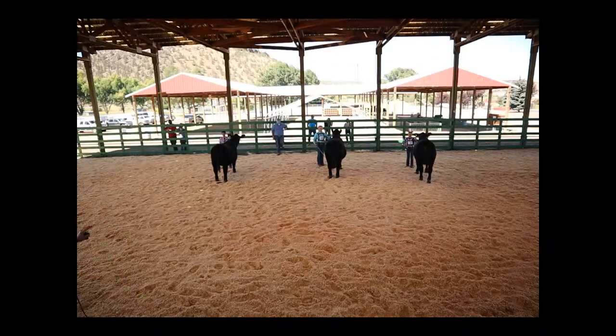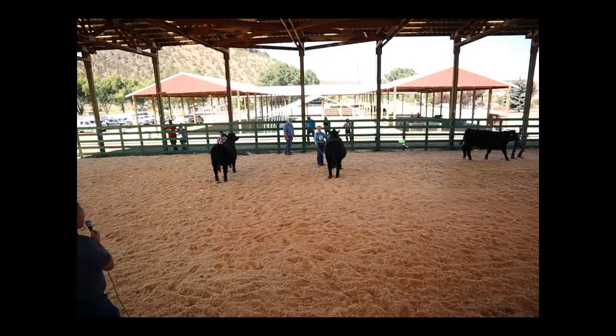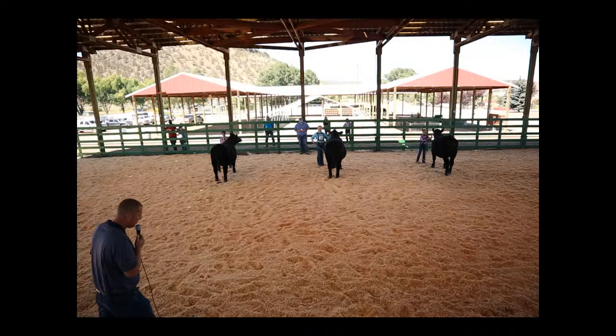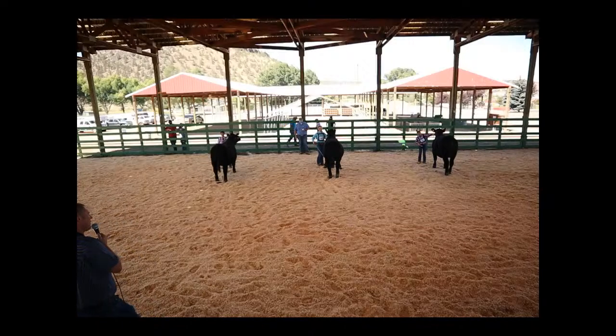So the young lady here in the purple shirt, she's going to be your class winner for the market steer side of things. I think what it boils down to in this class, because I think all these steers are fed well, they're very high quality, and like I said, this is hands down the best and hardest class we've seen here. What it boils down to with these three is which one has the most true, honest muscle, both volume, shape, and expression. And I think that's the young lady there in the purple shirt.